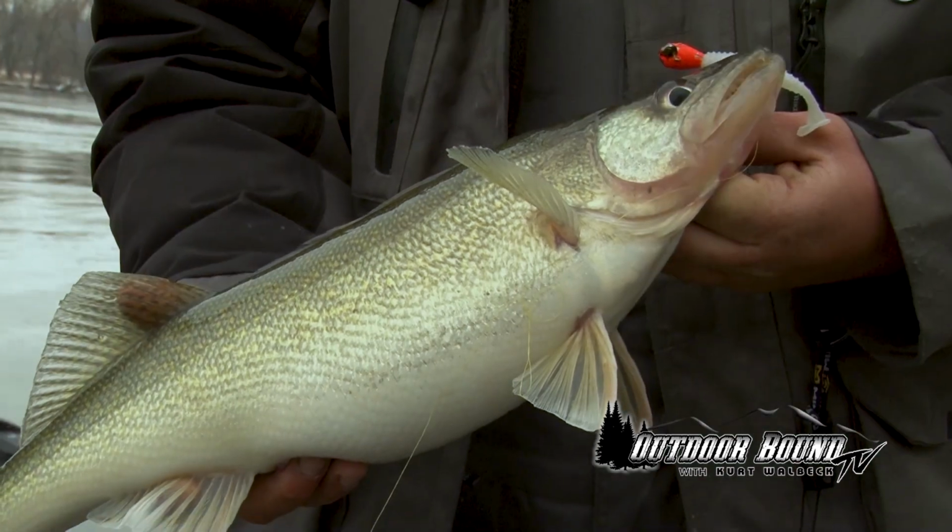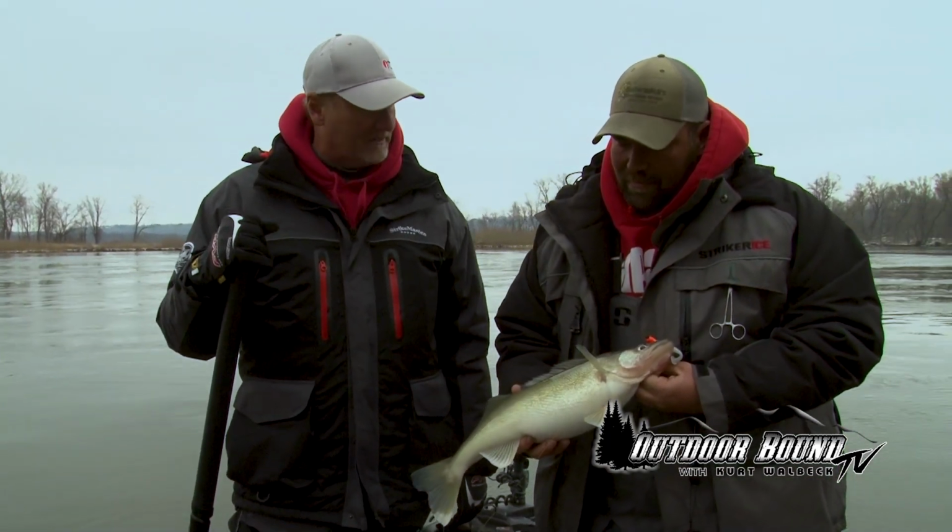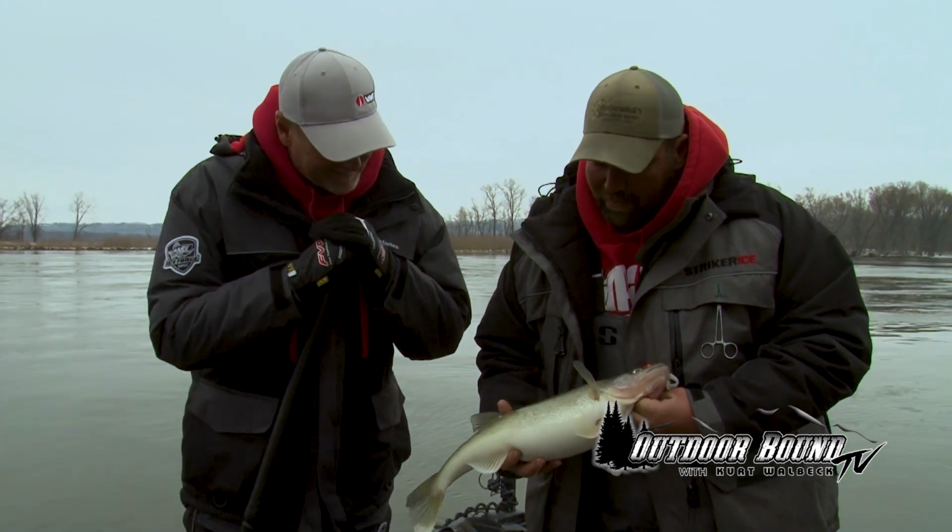nice Mississippi walleye. Boy, that is a good fish. Beautiful. Boy, they're in great shape, aren't they? Yeah, some nice healthy females here.